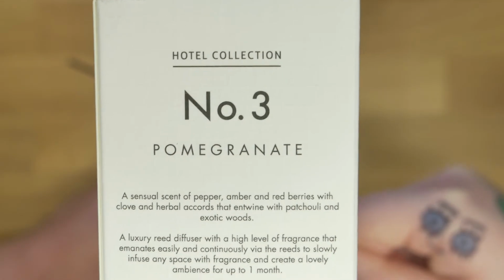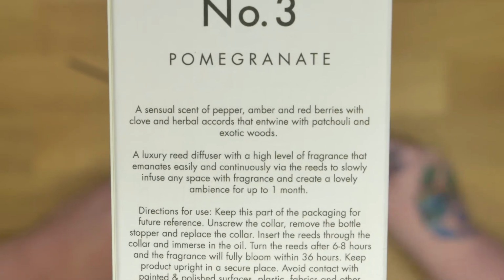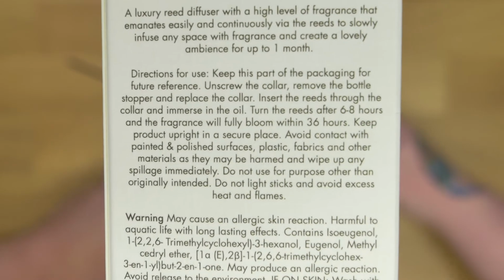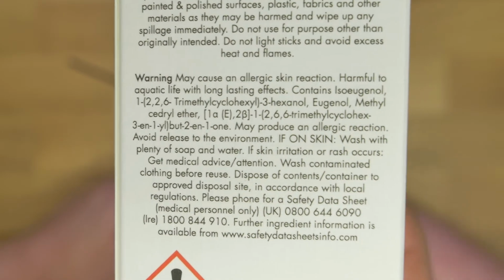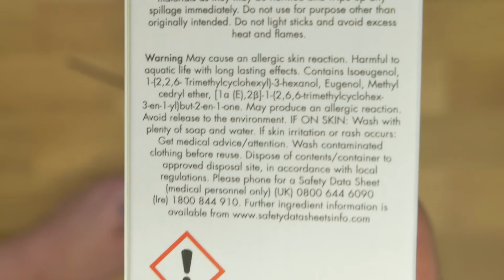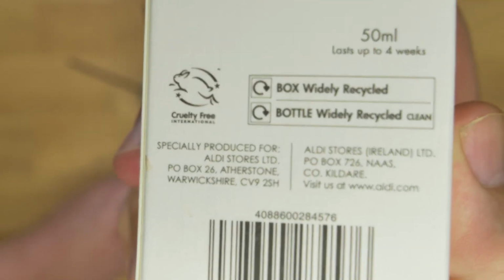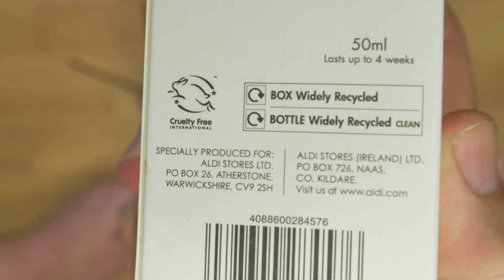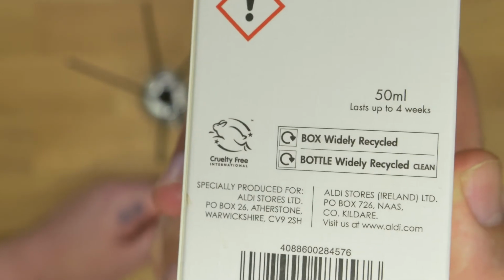There we go. I'm just going to do this quickly, just to give you a little look. If you want to read it more specifically, you may pause the video and do so. Or you go back and watch it over and over again, so YouTube loves us. There you go. It's especially done for Aldi, and it's cruelty-free, both recyclable, so the packaging gets a win. 50ml, lasts for up to 4 weeks.